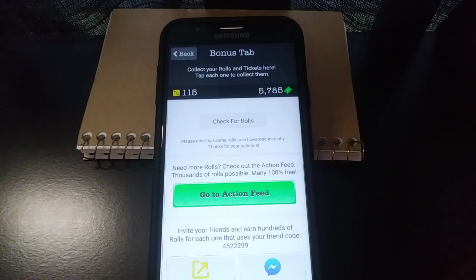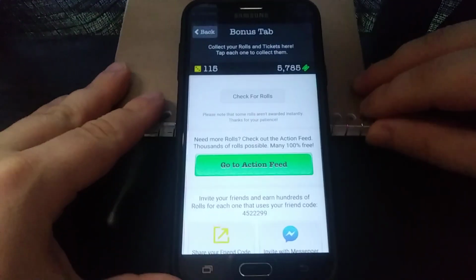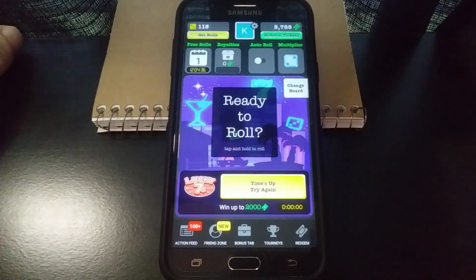Your rolls will be important because this is a game where you're going to be rolling a lot of dice. Let's see if we can get that. There we go. That's a little better, looking good there on the screen. So we have 115 rolls, as we can see up here. We will move back out, and we're going to take a look at what looks different.